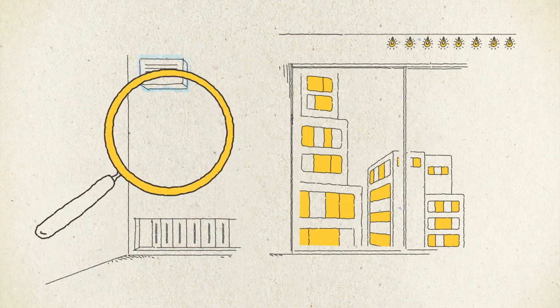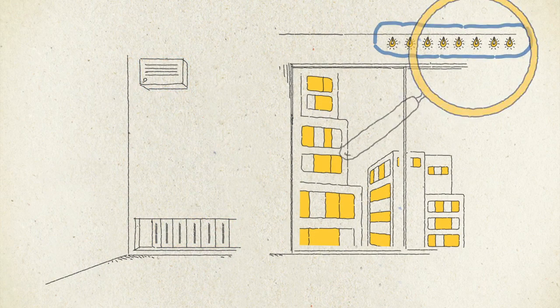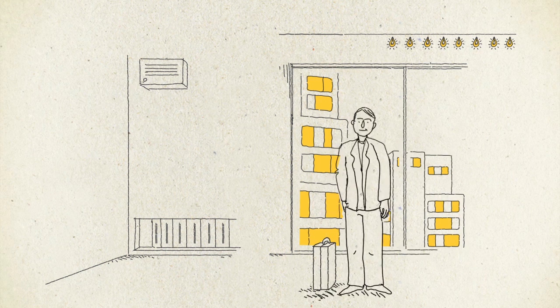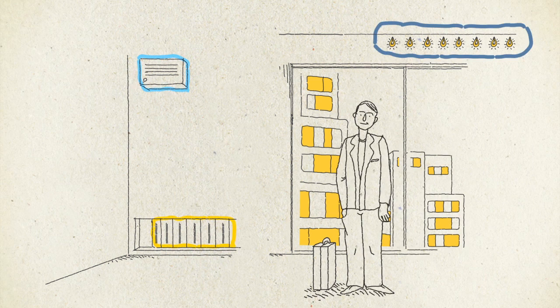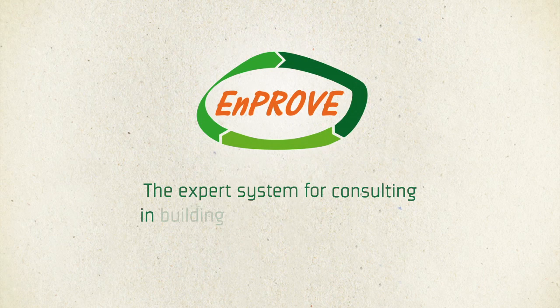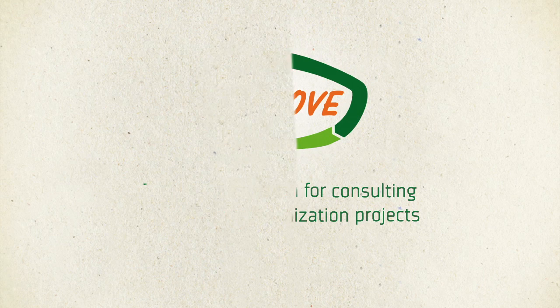Consider this: a system which monitors the energy usage patterns in the building, acknowledges the investment capacity of the owner, and suggests smart modernization solution options, showing just how much energy and money can be saved. Sounds good? This is EnPROVE, the expert system for consulting in building modernization projects. How it works is easy.